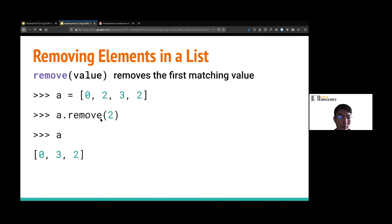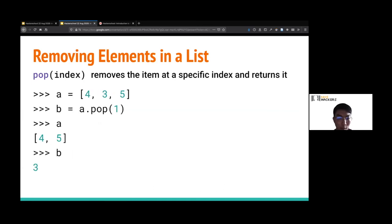Yeah, so this is one way of removing if you want to remove a certain value from a list. And there's another way of removing by index. Let's say you want to remove the middle element here. We can just call a.pop 1. So this is index 0, this is index 1.